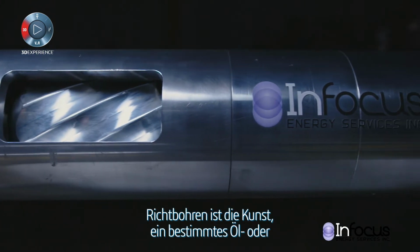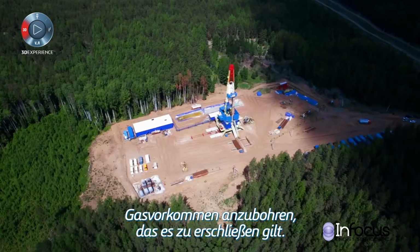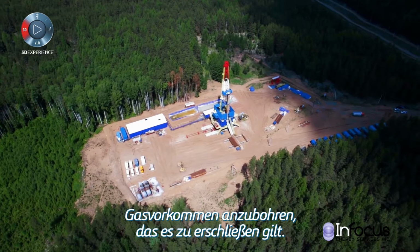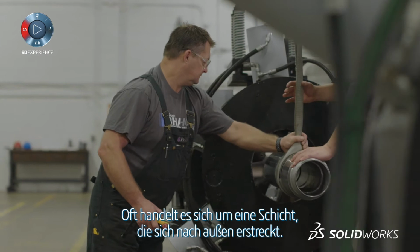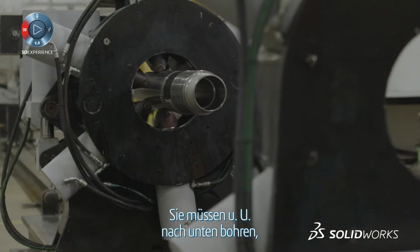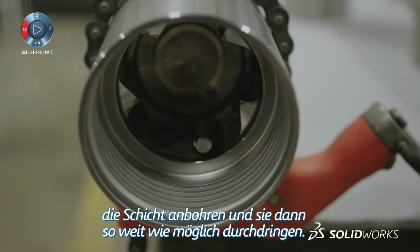Directional drilling is the art of creating a hole or well bore to a specific field that has certain oil or gas reservoirs that people want to access. The target zone you're trying to hit to extract oil or gas isn't just straight down. It's often a layer that may extend outwards, and you may have to come down, hit that layer, and then try and basically go through as much of it as you can.